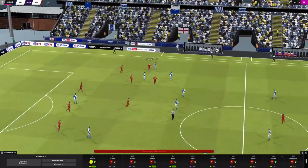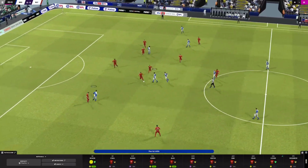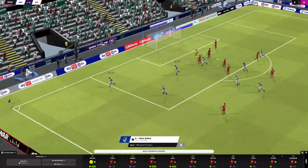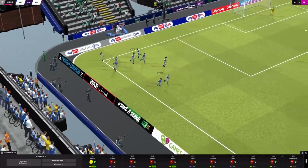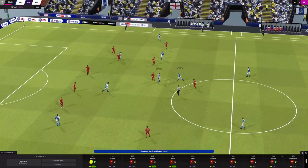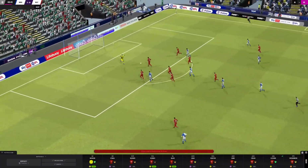Oh, great interception by Morton, but then we turn it over straight away. And this is not good. It's 1-0. Wow. Sloppy turnover in midfield. Bristol Rovers capitalize on it. Wickens gets his fingertips to it, but is not enough.